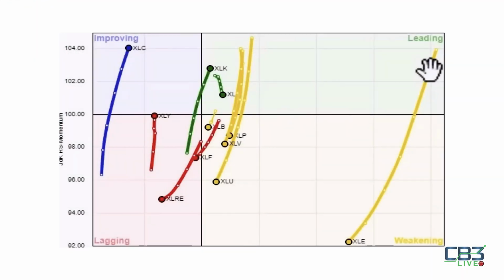Would you be more inclined to take that out if it were in leading or improving or lagging, or doesn't matter? Doesn't matter. Any of the four sectors. Just for me, it's just a visualization. It's just a way to get a better handle, to better zoom in, and still be aware of where that Lone Ranger is moving.